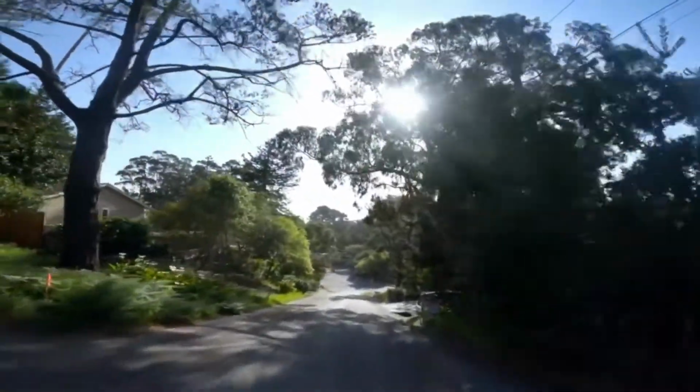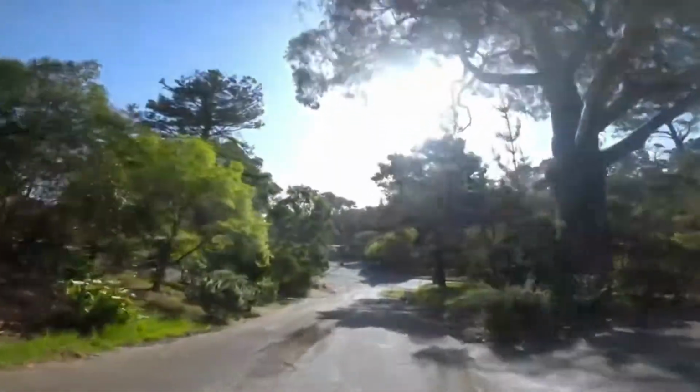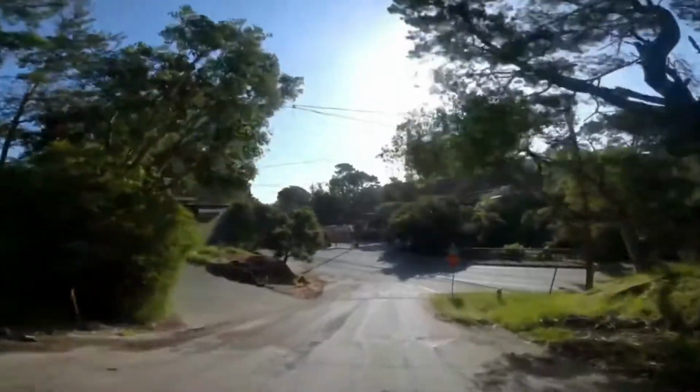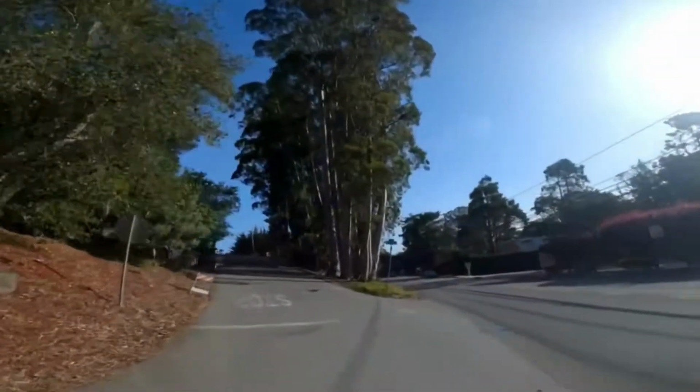Currently, there are 55 properties on the market in Monterey proper, zip code 93940. Prices range from $415,000 to $3,998,000.